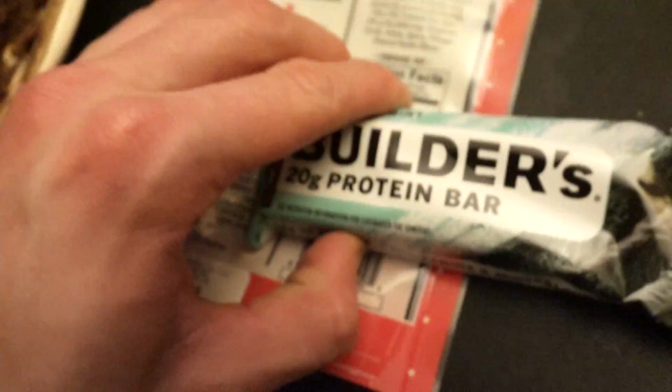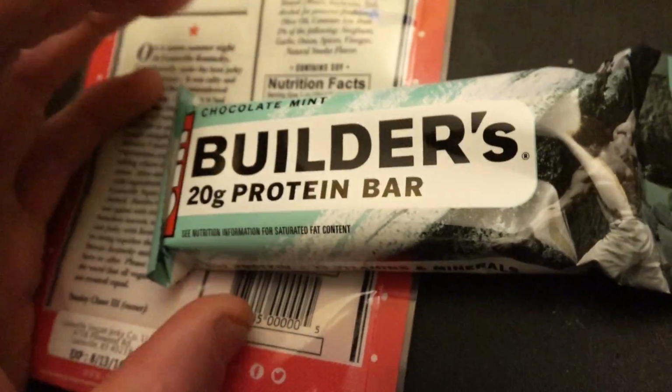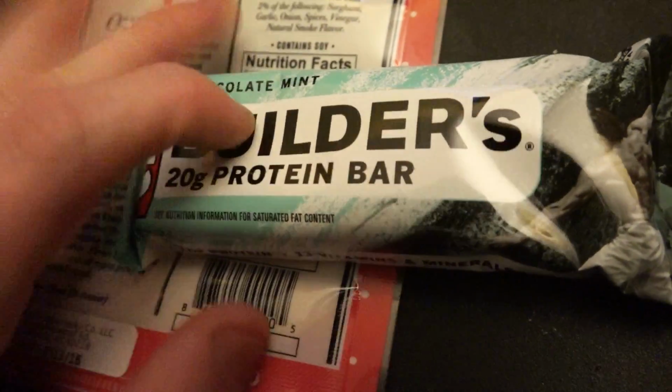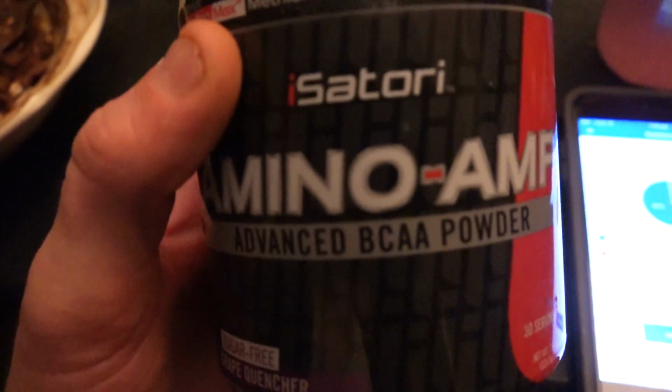Then, of course, this is a tradition of the channel. I've had these since forever. And these are the chocolate mint Clif Bar. I had these even before I turned vegan. These are so freaking tasty. Then I've got my aminos. Like I told you guys, that's one of my secrets to cutting. I just freaking love them. These are specifically the iStory Amino Amps. This stuff is super good.